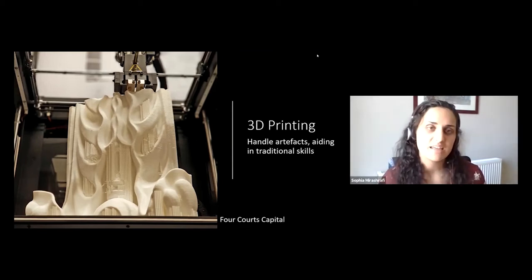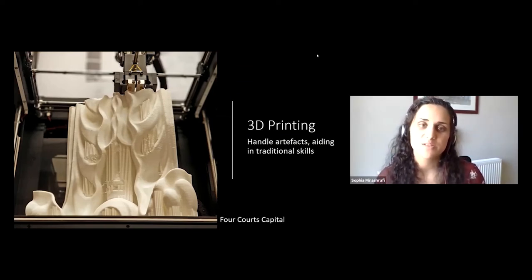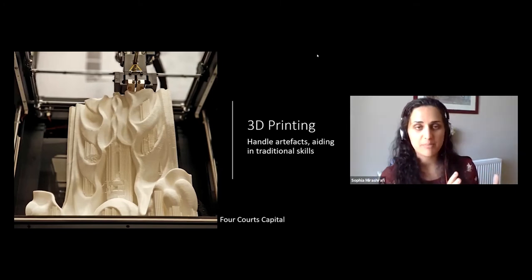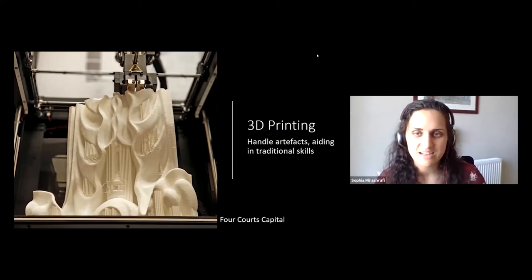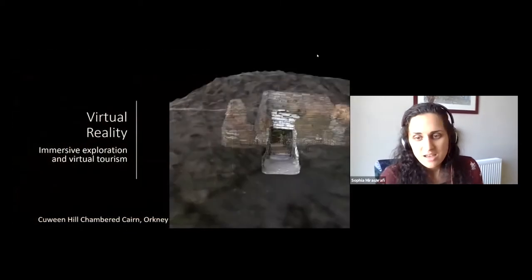This particular case study was a Corinthian capital that our stonemasons at Historic Environment Scotland were asked to carve. And instead of using traditional 2D renderings, we were able to scan the exemplar capital and 3D print it in one-to-one scale so that the stonemasons could manipulate and interact with and interrogate the data. So we were using the virtual and the digital to enhance and aid in traditional skills rather than replacing them, which was a really exciting case study for us.